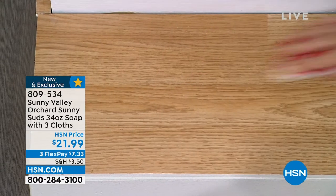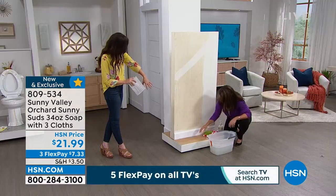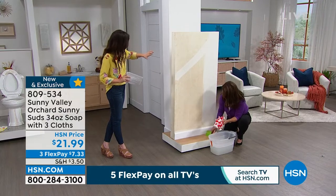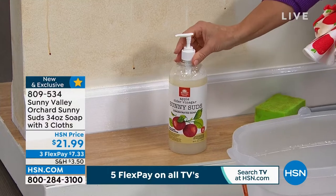You're gonna use it there. This is your bucket cleaning. I mean, look at the shine. It's safe for the wood. It's safe for the walls, absolutely. Surfaces. Now, just to show you too, okay? This is what you're getting. One little thing goes a long way.